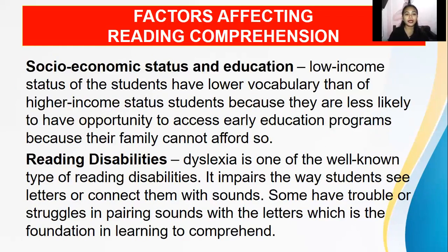The fourth one is socio-economic status and education. As we all know, low-income status students have lower vocabulary. I'm not dealing with it as a whole, but this is common, especially among low-income status students, because in contrast, higher income status students have an opportunity to access early education, unlike low-income status students, because there are some families that can't afford to do so, even buying books or going to school.